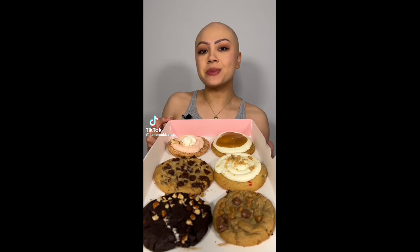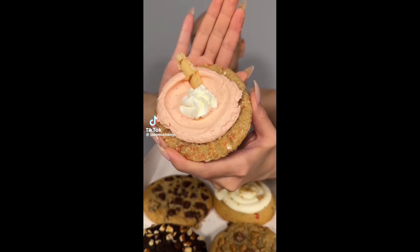Trying this week's crumbl cookies. This one is called strawberry milk. If you're a fan of strawberries, you're gonna like this one. Have a bite. This one's really good, 9.5.